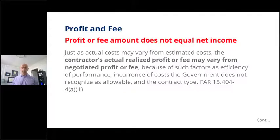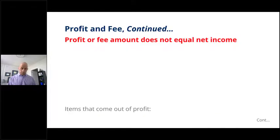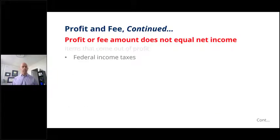Contractors' actual realized profit or fee may vary from negotiated profit or fee. There are a number of factors such as efficiency of performance, incurrence of costs that the government does not recognize as allowable, and the contract type. Again, if a fixed price contract, which you shouldn't be negotiating fees separately anyway, that's one of the risks for the contractor, right? Whatever they figured out as their fee that they calculated in there, the risk that they take is that they may not make that because of cost overruns or other items that are a risk in the contract type. Items that come out of profit.